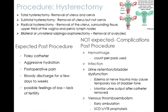They will do a Foley catheter. Not all hysterectomies are done with an abdominal incision. Some of them are done laparoscopically. Some of them are done transvaginally, where they kind of go up through the vagina, remove the piece of the uterus, and pull it out that way. So they can be done laparoscopically, they can be done transvaginally, they can be done open abdominally, depends on what's going on.